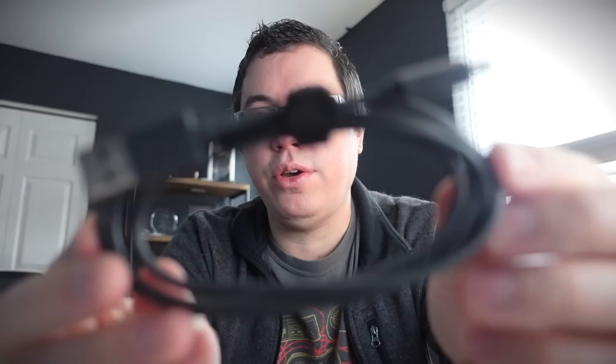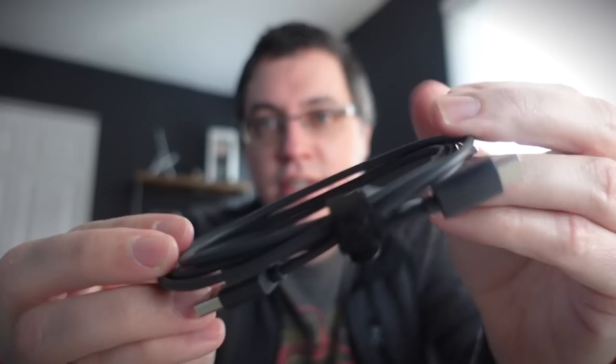All right, so cool. There you go. MX Master 3 is officially unboxed. And yes, it is indeed a USB-C cable. I'm actually going to leave it like this because that looks really nice. I like things being organized. This is just going to go in storage. Actually, no, I'm going to plug this in right now.